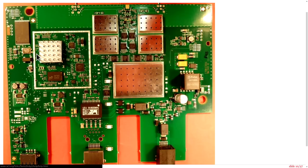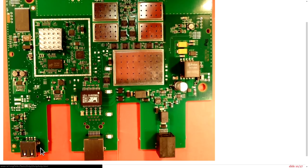Under this heatsink is the Marvell Kirkwood. This is the RAM next to it. This is the NAND flash next to it. Here we have the Ethernet transformer, the PoE power supply. This is the DC input, this is the Ethernet jack, and there's a USB-A interface where you can attach whatever peripherals. It's quite interesting that they expose this.